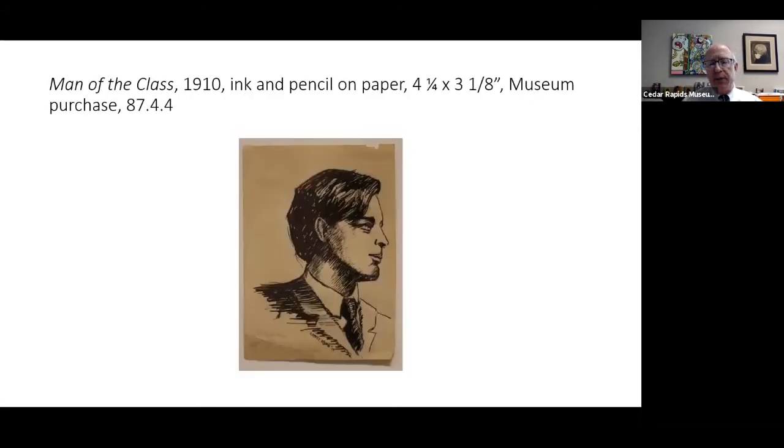This feels much more specific. Man of the Class from 1910, to me, this feels much more specific. It feels like it is an individual, somebody that he has studied. He's really worked up the composition here. He's focusing exclusively really on the head and the upper torso. This feels much more like a portrait in overall conception. And then the specific facial features.